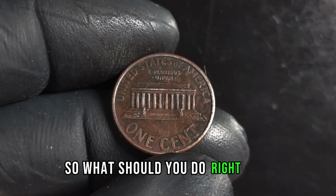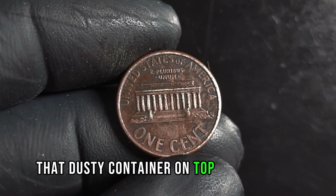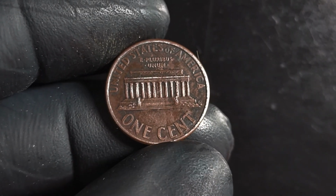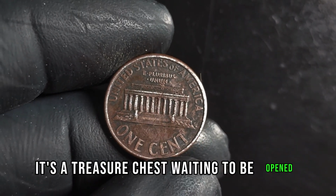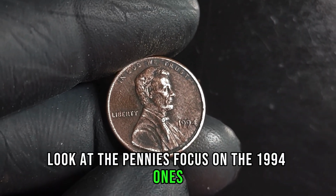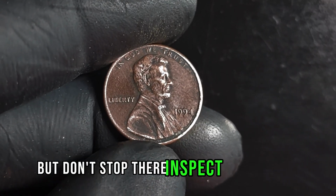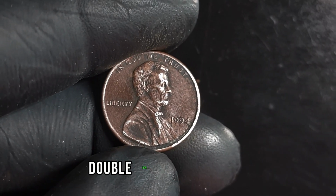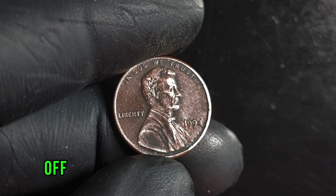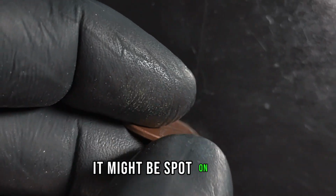So what should you do right now? Start with your change jar. That dusty container on top of the fridge or under your car seat. It's a treasure chest waiting to be opened. Look at the pennies. Focus on the 1994 ones. No mint mark? Good. But don't stop there. Inspect every detail. Double dies. Surface flaws. Off-center lines. If something feels off, it might be spot on.